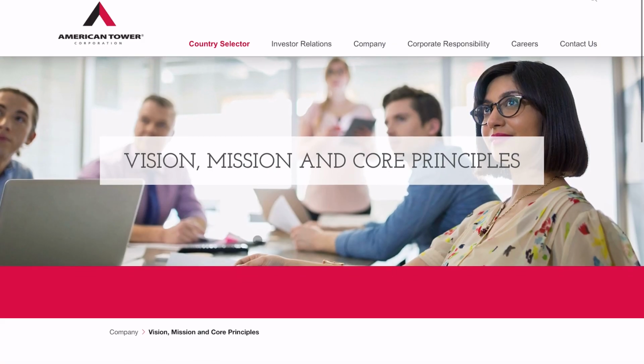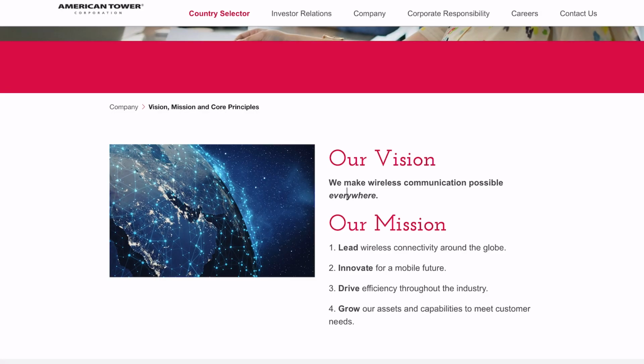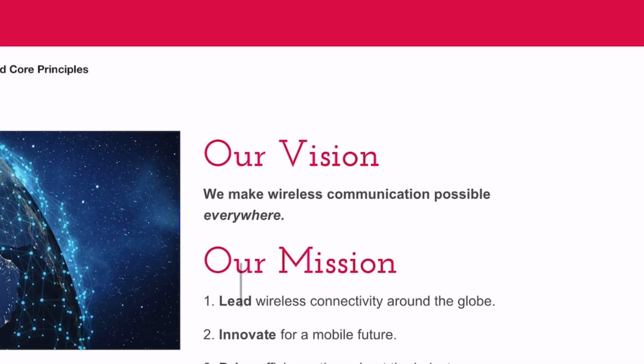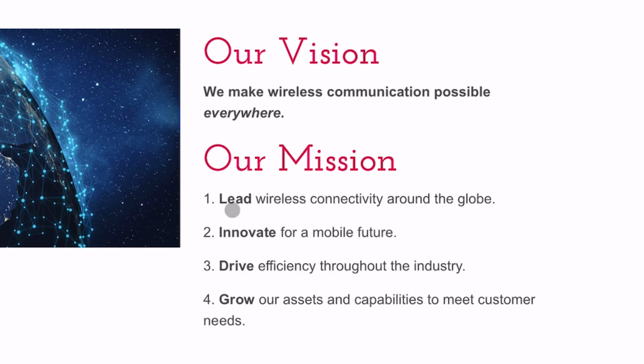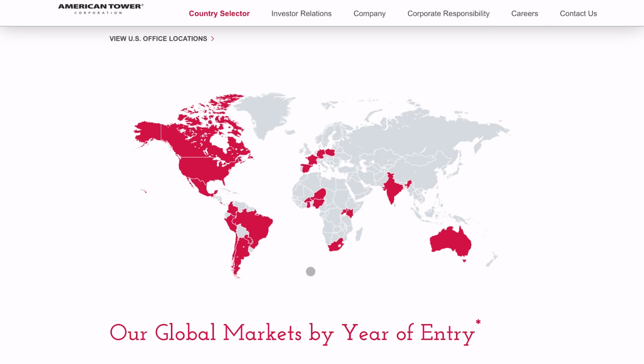Next up on the list is American Tower Corporation. This is a leader in wireless infrastructure in many countries around the world. In fact, if we read their vision: we make wireless communication possible everywhere. Pretty simple vision, but something I can definitely get behind. And they break it down into a few mission steps: lead wireless connectivity around the globe, innovate for mobile future, drive efficiency through the industry, and grow our assets and capabilities to meet customer needs. And here's a map of all the countries that they operate this wireless infrastructure within.